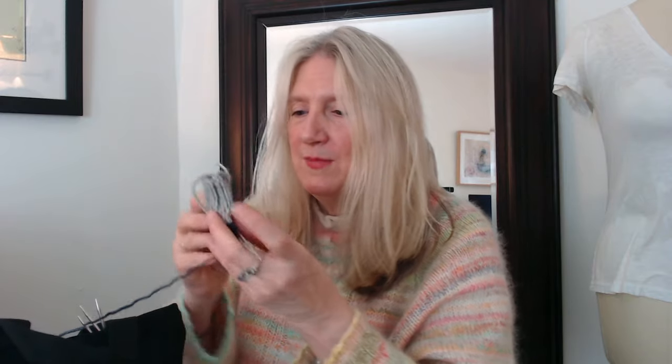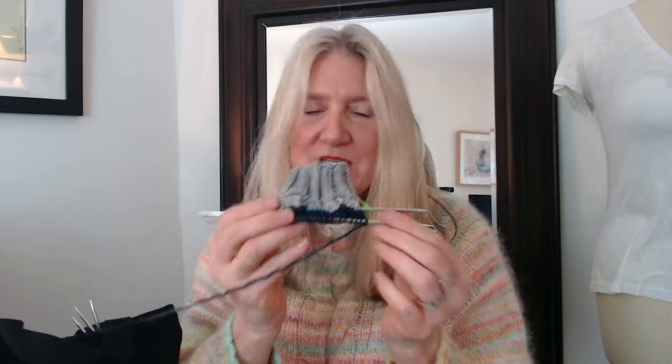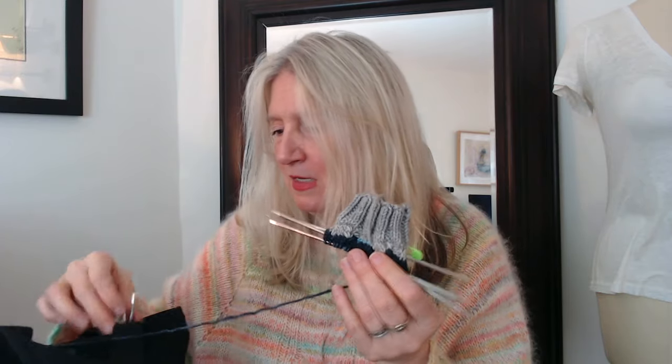I have now done both socks, so I'm doing two at a time. But I'm using flexi flips. I like the flexi flips better than magic loop. I never get those rungs that you get with magic loop, and they're certainly easier than double points. But yeah, let me use this one to show you up close.